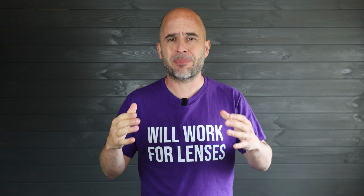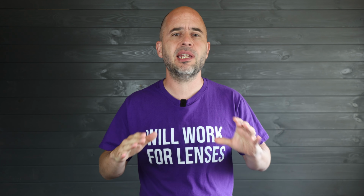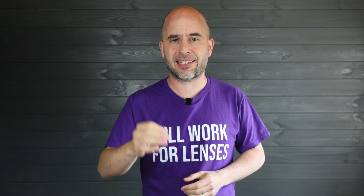There are two types of lenses, prime and zoom. Prime lenses have one focal length. They're like a partner who insists you only ever go to one restaurant forever. But primes are sharp, fast, and perfect for action, provided you're standing in exactly the right place at exactly the right time, which of course you won't be.